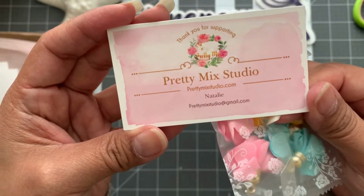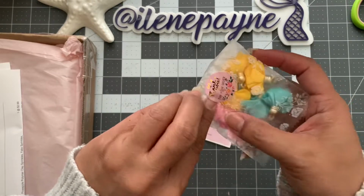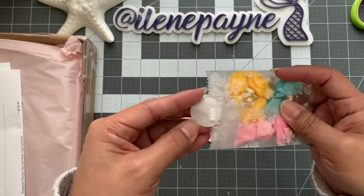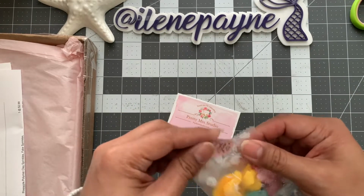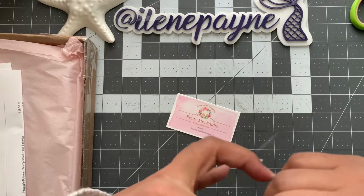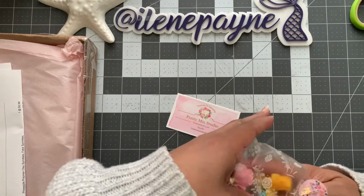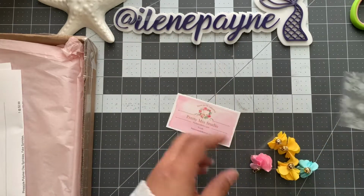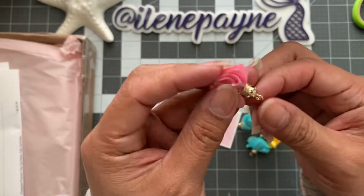Wow, Natalie, this is so crazy cute. I love it. Let's see what they look like out of the bag. Of course, they're adorable, but uh-oh. Trying to open sesame. Here we go. These are flower tassels. Oh my goodness, look at that. They're so fluffy. Oh my gosh.